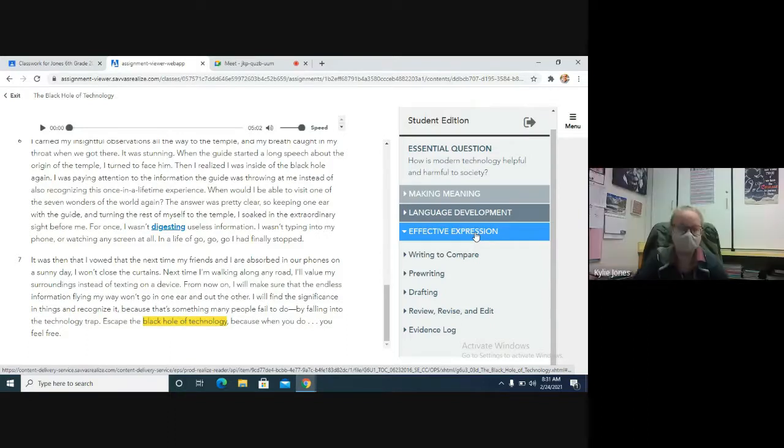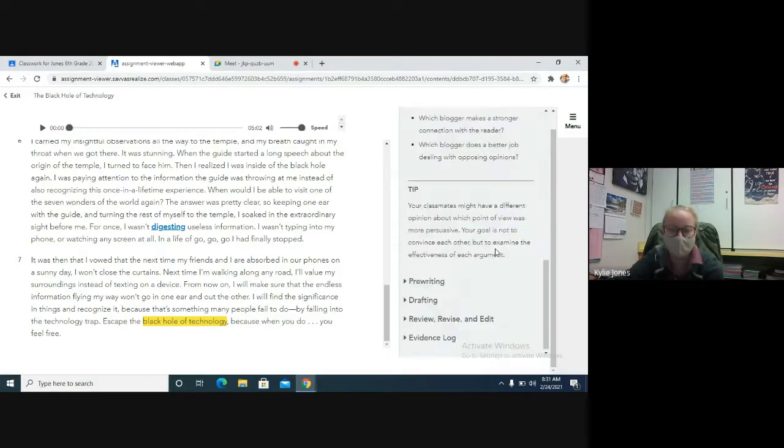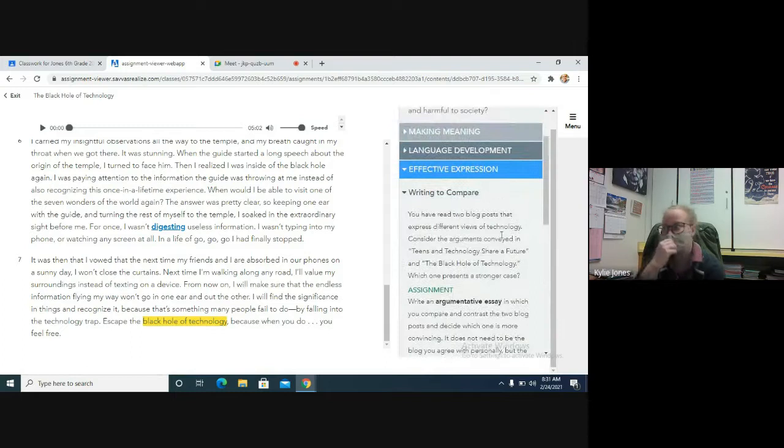Yeah. Okay. So we're going to open up this writing to compare and talk about what you're going to be doing. I don't think there's anything to write on this part, but it's what you're working on. So writing to compare says, hang on, my glasses are really dirty. Okay, that's better. You have read 2 blog posts that express different views of technology. So we read last week, Teens and Technology, right? And then this week, we read The Black Hole of Technology.